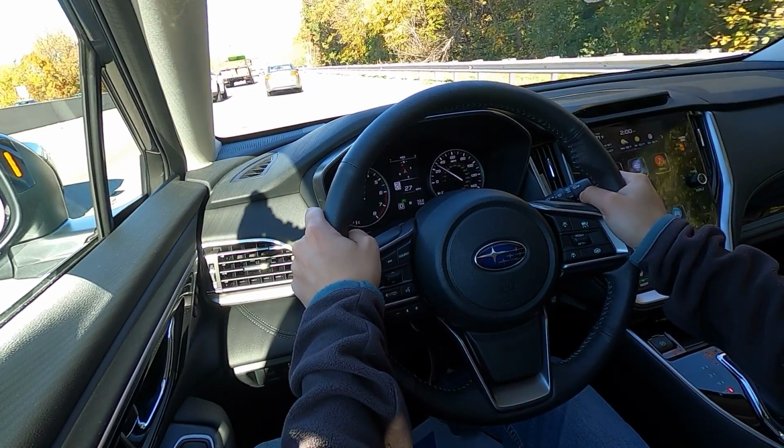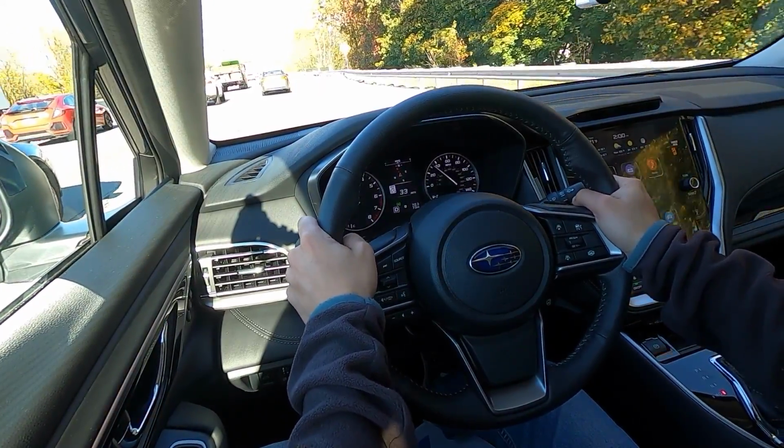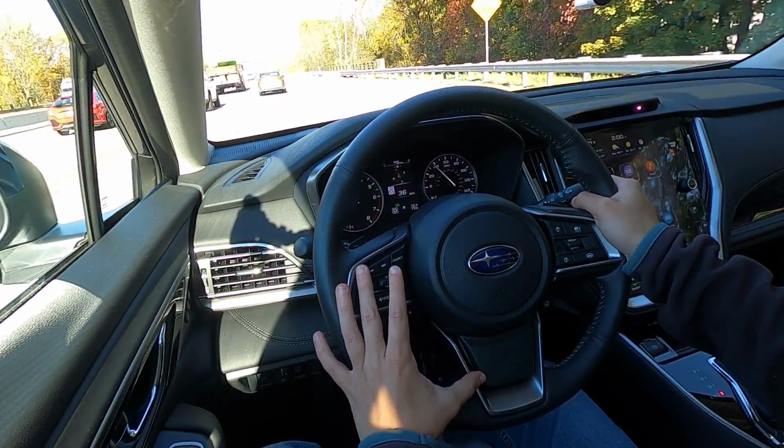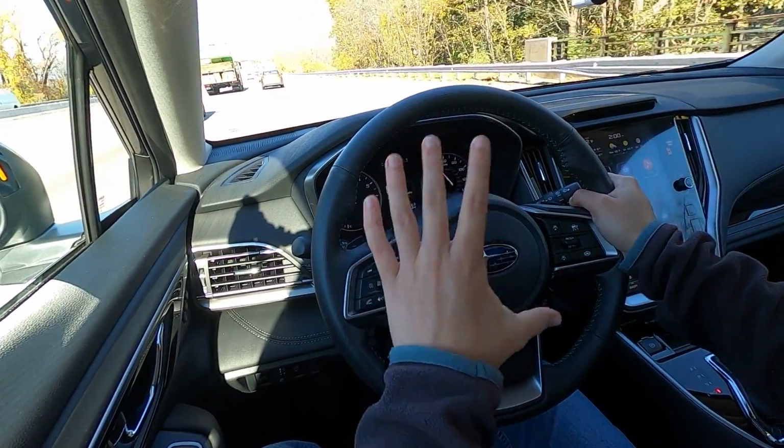Regardless of whether you consider the Subaru Outback to be a crossover or a lifted station wagon, Subaru has really cornered the market with this vehicle because it's very unique and not like its closest rivals at all. Because from the outside, you have a station wagon-like design, but from its driving dynamics, it performs very much like a crossover.